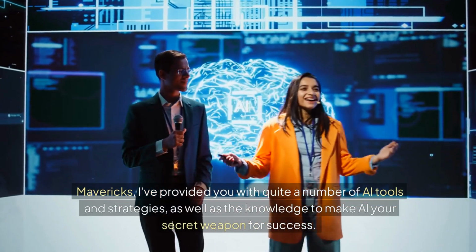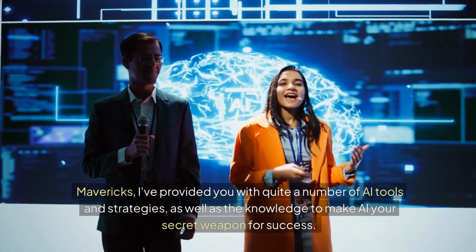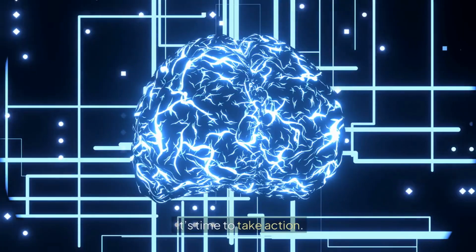Mavericks, I've provided you with quite a number of AI tools and strategies, as well as the knowledge to make AI your secret weapon for success. It's time to take action.